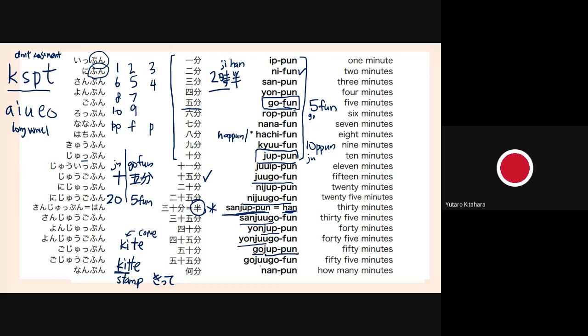So that's all. You can just go and read through. I'll ask you all every now and then. My favorite question to ask the class every few minutes is the time. Question to everyone: Ima nanji desu ka? So you can type it out. Everyone has a different answer, I believe. Ima nanji desu ka?